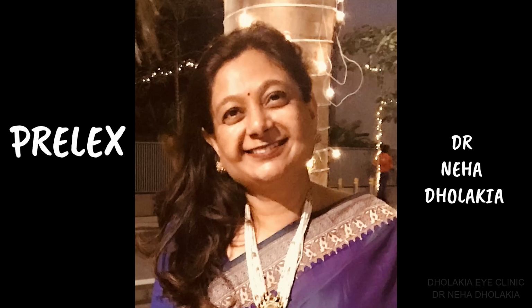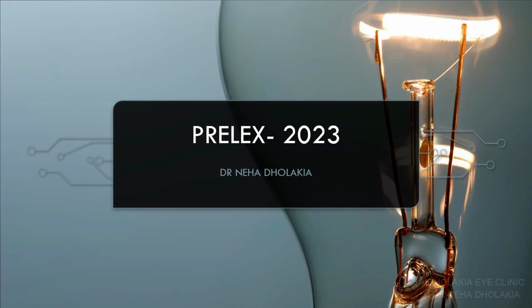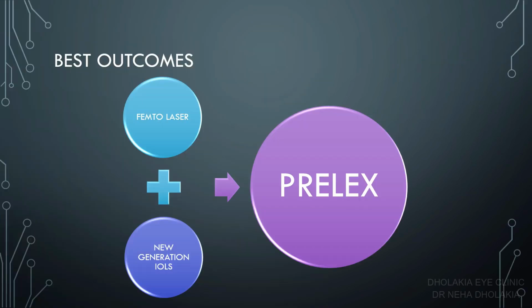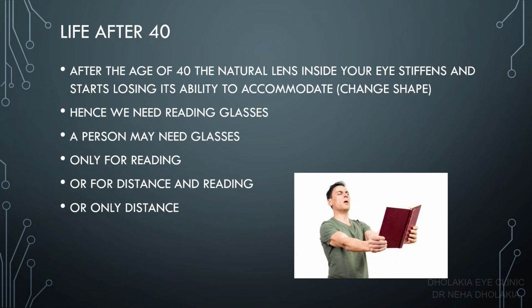Hi, I'm Dr. Neha Dholakya, and I'd like to talk about a very commonly asked topic, what is PreLEX, especially in 2023. So what is PreLEX? PreLEX is presbyopic lens exchange. Presbyopia means when after 40-42 you get reading glasses, that's called presbyopia. Along with the femtolaser and the newer generation intraocular lenses, we can get rid of your reading glasses.